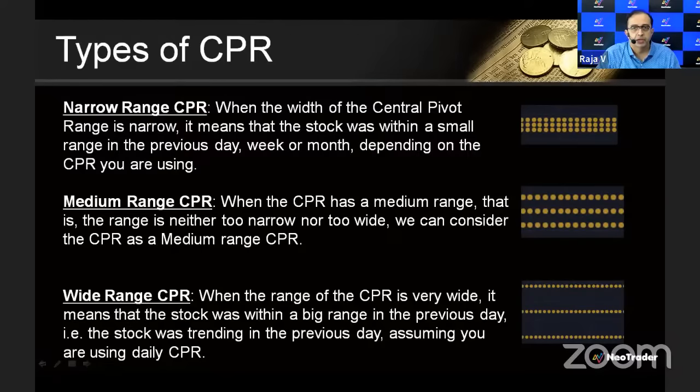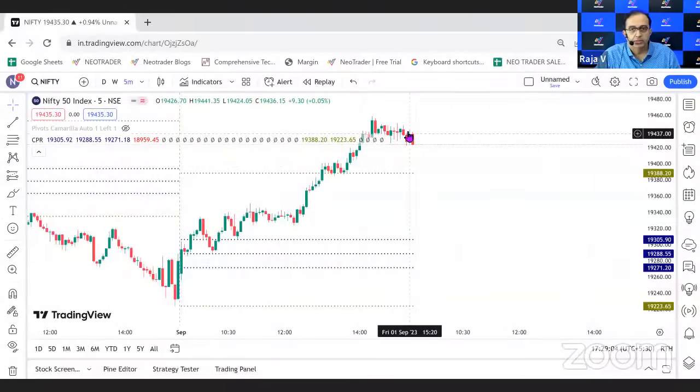Now I am bringing up a chart here and I will put it on Nifty. I think I'll just share my screen here. Hold on a moment. I'm just sharing my screen. You all just confirm if you can see my screen. Is my screen visible?